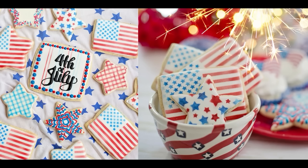Look at some of those cookies. What shapes do you see? Yeah, there's stars. And I see some flags. That's the flag of the United States of America. It's red, white, and blue. I love watching fireworks on the 4th of July. Do you?